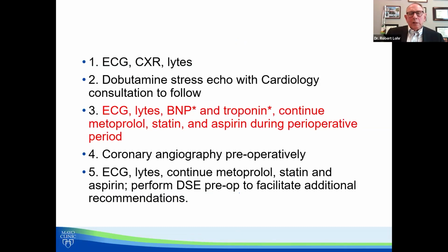We want to continue his medicines, maybe holding the lisinopril the morning of surgery. He needs a baseline ECG, and baseline can be up to a year old if he's been clinically stable. He needs electrolytes because he's been on lisinopril.